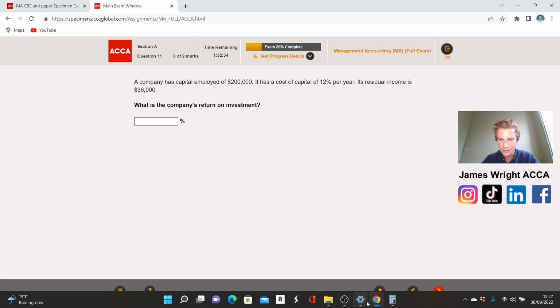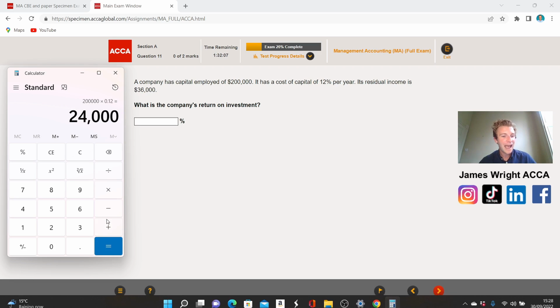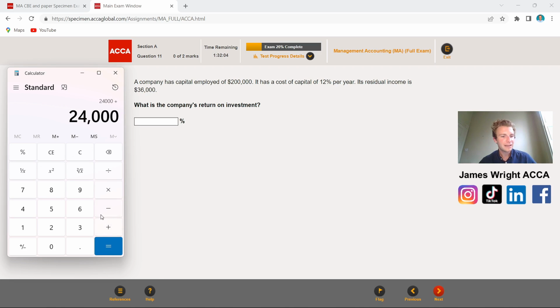So I'm going to have to pull out my trusty calculator. So we need to cancel all that. So we've got to take 200,000, multiply that by 0.12 equals. So we've got $24,000 of interest that has already been applied to that residual income. So it's already been reduced. So what we need to do is actually add that back. So 24,000 plus 36,000. So it's 60,000 for our actual operating profit now before any interest and tax.